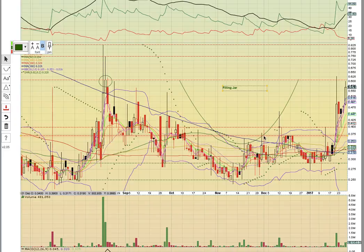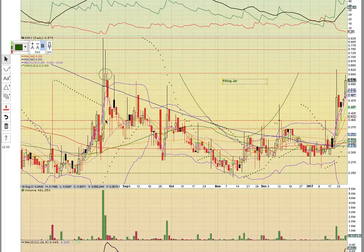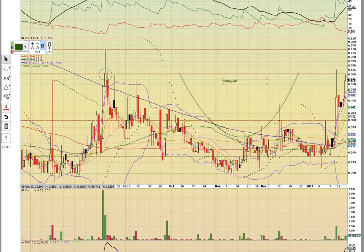This is another fill the jar play where it made a low down here in November, and now it's working its way back up to the August resistance levels. For this stock, just above 60 is going to be the key level to break. If it can get through this 60 resistance zone, it has a chance to run back to that 75 to 80. If it fails to break through resistance, then it could pull back down into this EMA4 at 497. That is the key level to hold on a pullback.